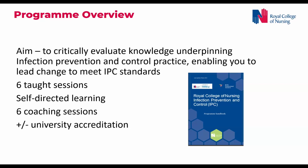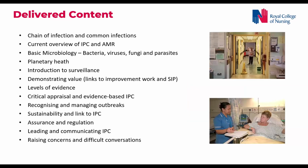Because this is what it's all about: for you to improve practice for the people you care for, and it can be for your colleagues as well. That's just as important from the infection prevention and control aspect.